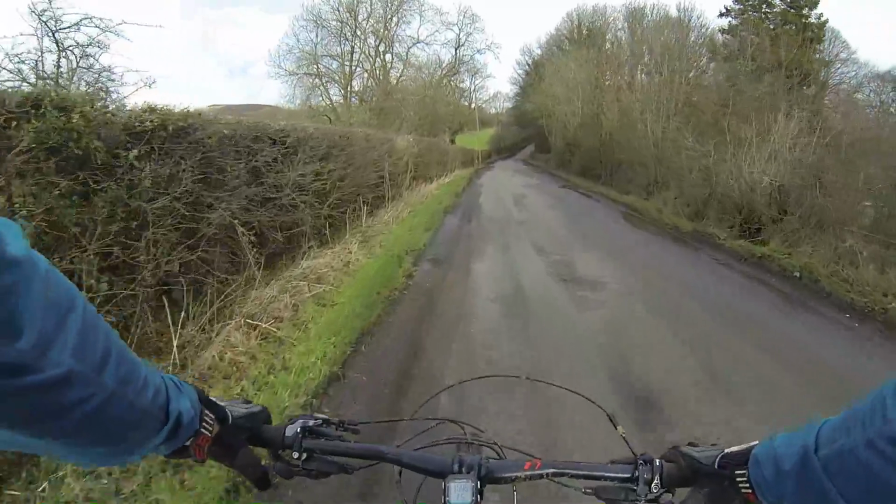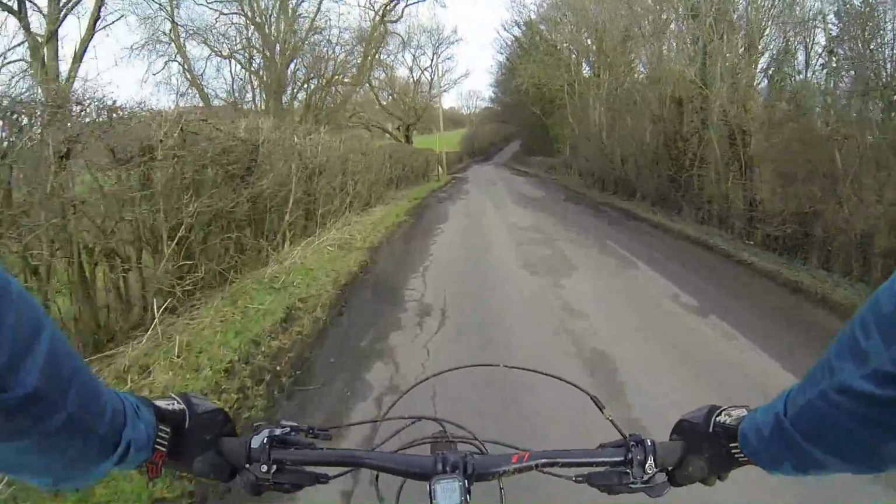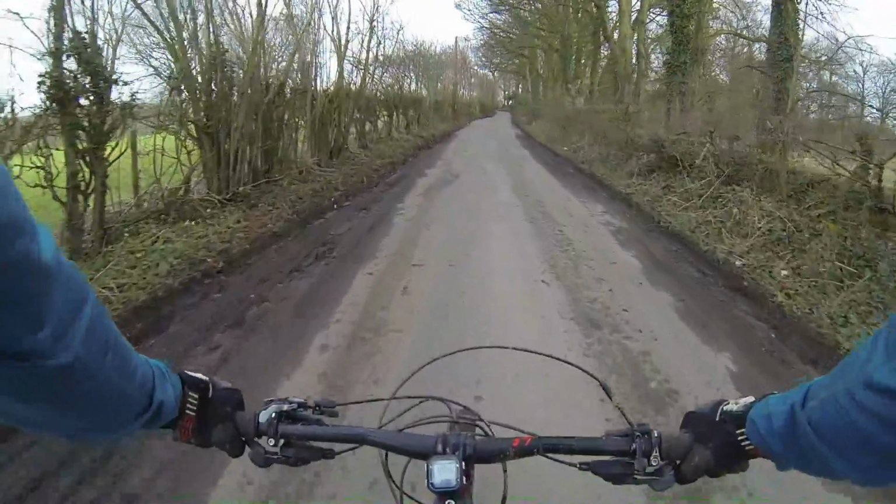Alright guys, so we're off the main road now. We turn right somewhere down here before turning left onto an old railway line. Near enough back to the car.